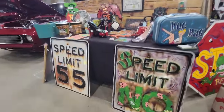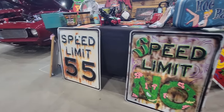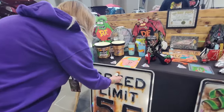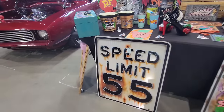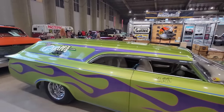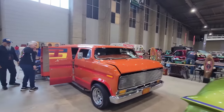I really want one of these signs. Yeah, they're beautiful. How much are they? They're probably too much. I'm a cheap bastard. $125. That's not horrible. That's really not bad. Talk about a chop top. That's a long top to chop right there. I guess this one is too, actually.